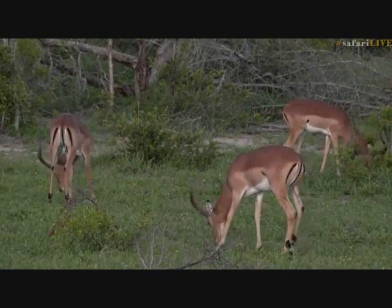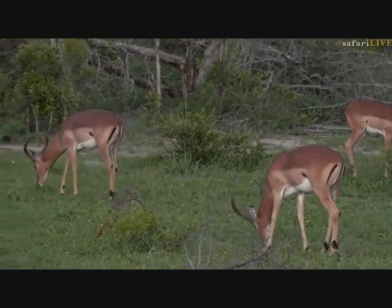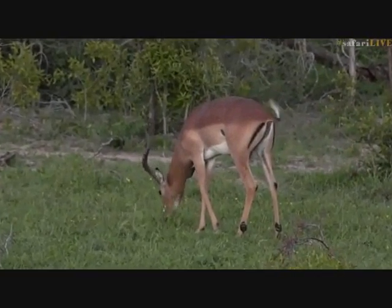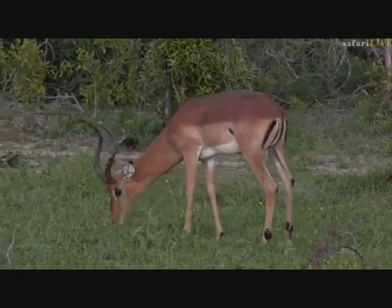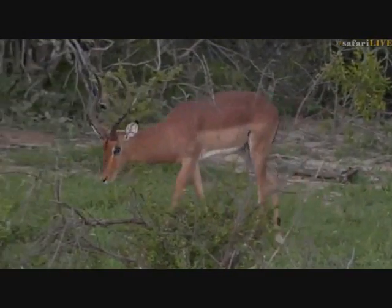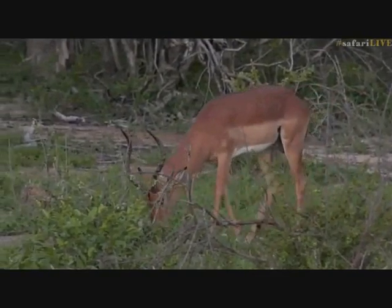Hey, boys. Don't you think that white underneath their stomach just stands out so nicely now? Even that little white patch underneath their throat, which is something you don't always get to see. Of course, now he's turned away, so we can't see it at all.